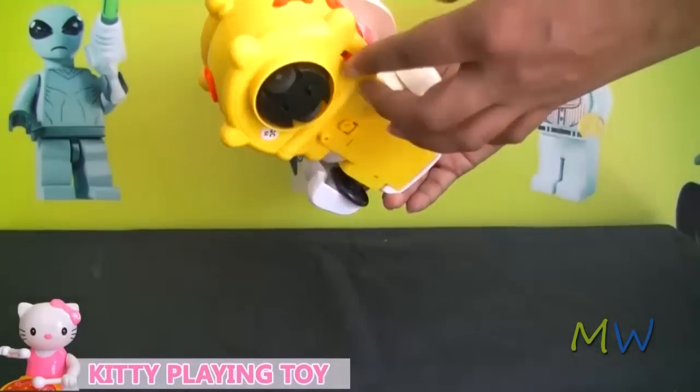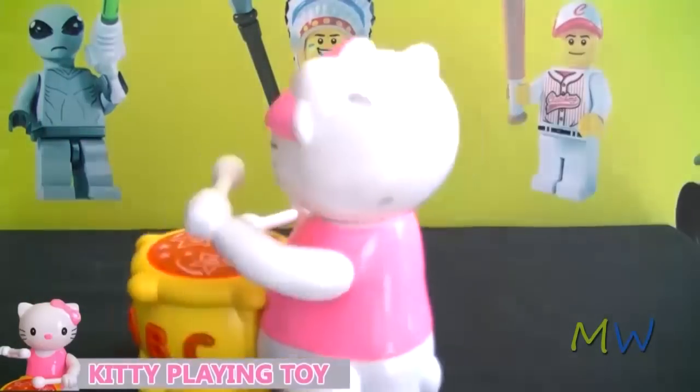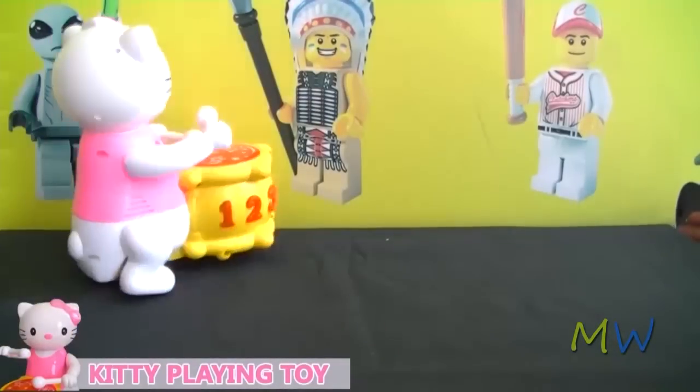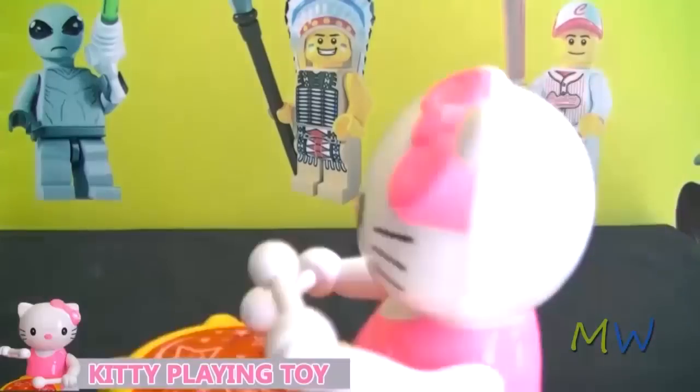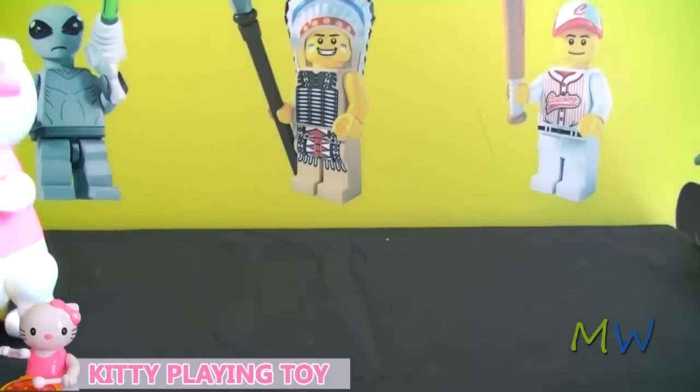Once you insert the battery and switch on the toy, it starts playing the drums. That is so awesome. It starts playing the drums and moves around the whole place making noise. A very cute toy indeed.